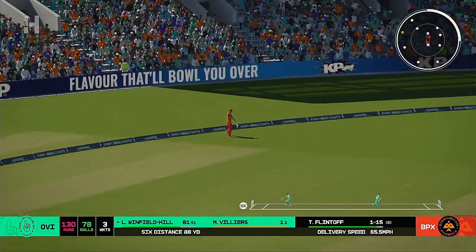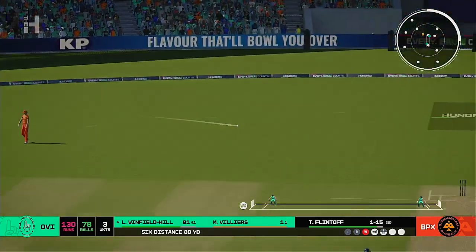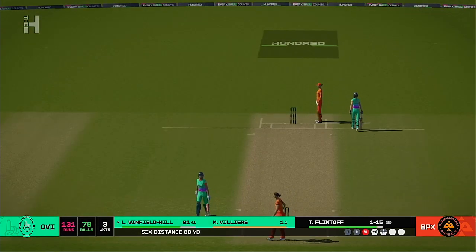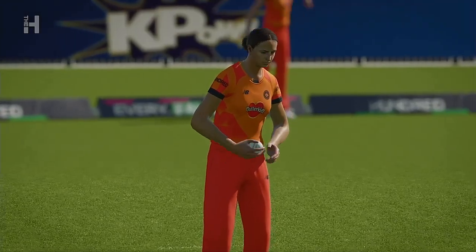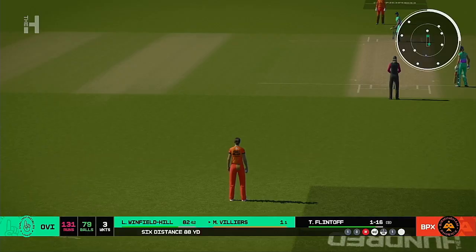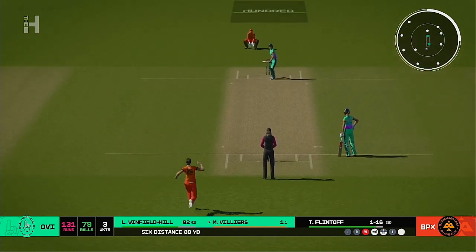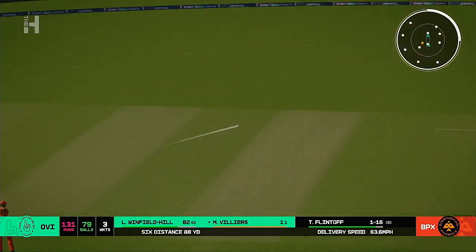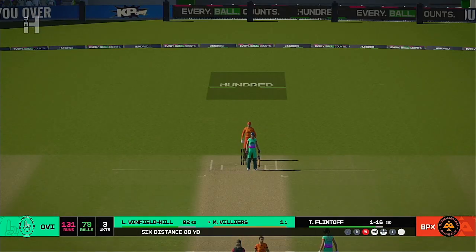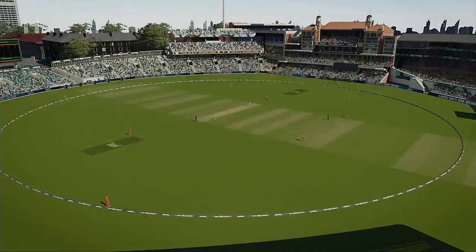Whacks the free hit away. The fielder coming around to cut it off, perhaps. Lovely cover drive, but straight to the extra cover fielder. End of the over, 5 off it. The Invincibles are 131 for 3.